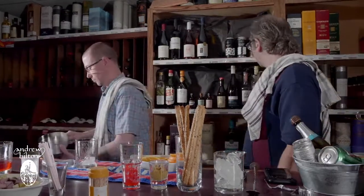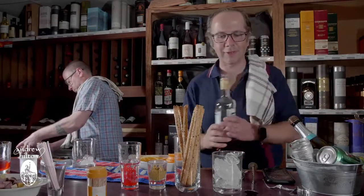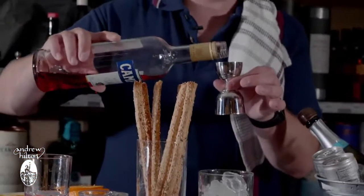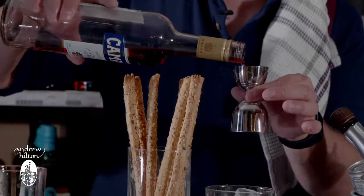Now we're going to make this with, I believe we said half an ounce, or are we doing 1 ounce? No, we're doing full ounces. Good for us. We're going to do 1 ounce Campari, 1 ounce sweet red vermouth. Man, we are burning through the Campari tonight. I love it.